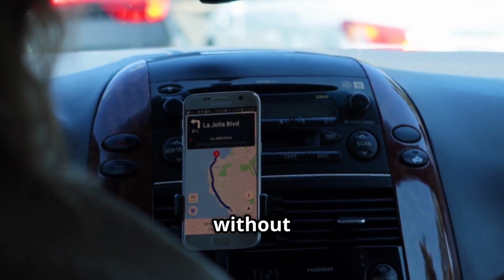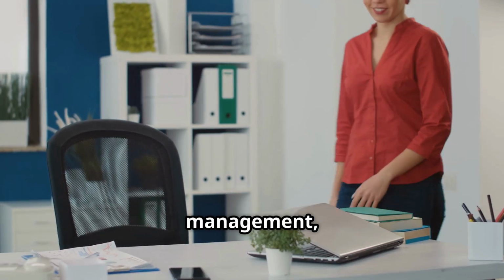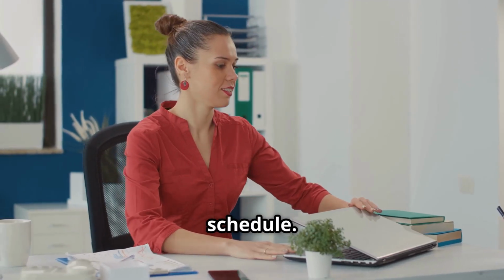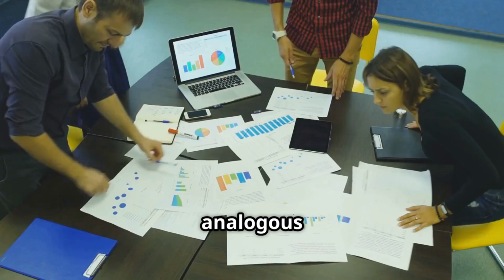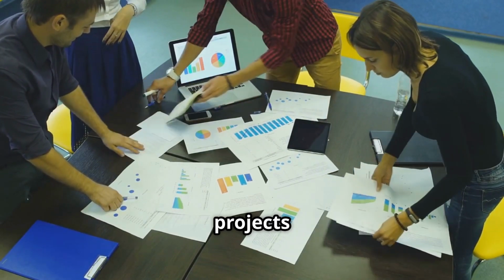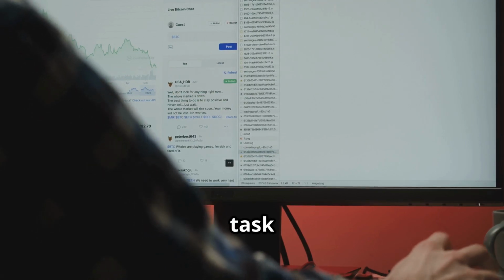You wouldn't just assume you can drive 500 miles in a day without considering traffic, road conditions, and necessary breaks. Similarly, in project management, accurate time estimates are crucial for developing a realistic project schedule. There are various techniques for estimating activity durations, such as expert judgment, analogous estimating, comparing to similar tasks from past projects, and parametric estimating, which uses statistical relationships between historical data and task variables.